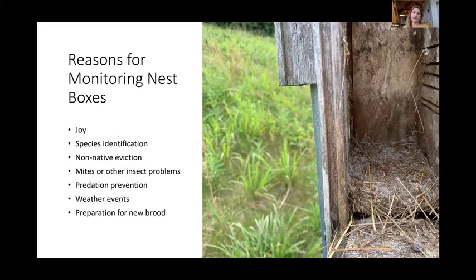Weather events. If you have a cold snap in the spring, I've never done this, but Julie Zickafoos writes in, this is a cool book, if you can see it, Baby Birds. An artist looks into the nest. Julie Zickafoos. She's a wildlife rehabilitator who's also an artist.